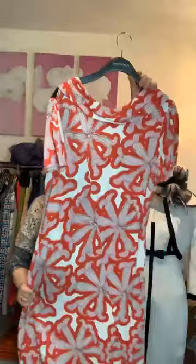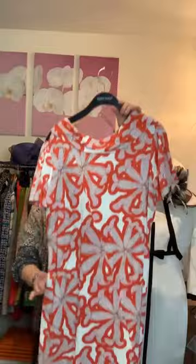This is a size 16, and it is just £50. Brand new, and I think it was 169. No, this was 120 something originally, so it's just £50. It's brand new, still got the tags on, size 16. If you're going away this summer and you're looking for something, this is really great.